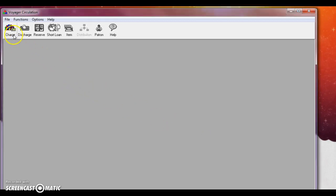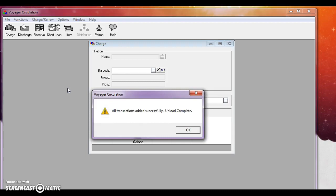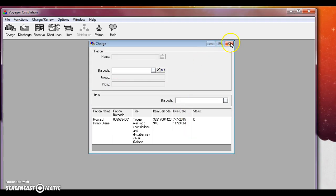Then you'll have to come up to the Charge Renew button on the ribbon, and then Upload Offline Capture File. This shouldn't take too long, so once the upload is complete, push OK.